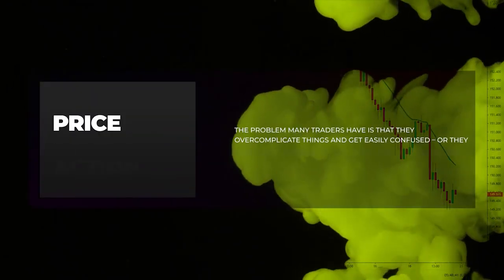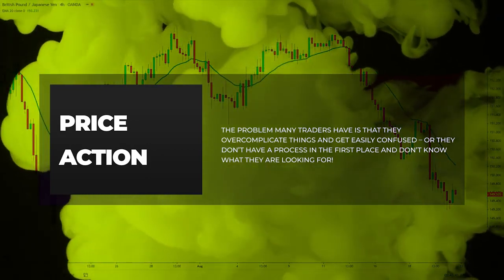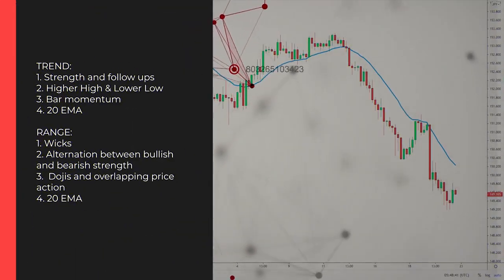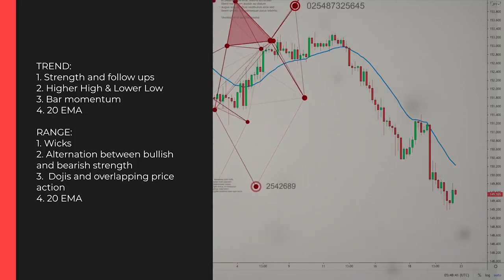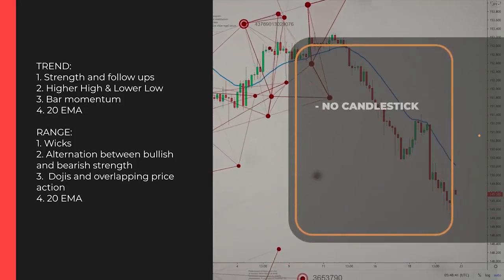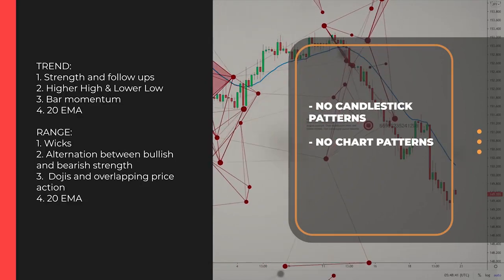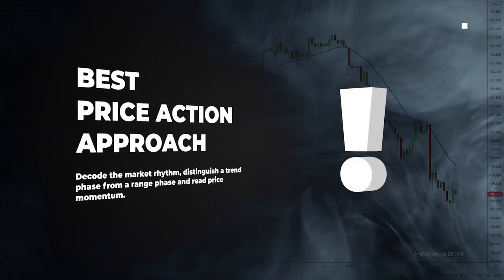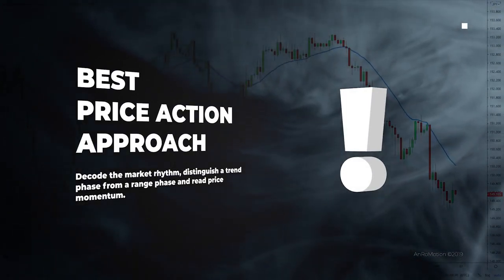Being able to read a price action chart is important to make the right decisions. The problem many traders have is that they overcomplicate things and get easily confused, or they don't have a process in the first place and don't know what they are looking for. Now, your job is to open your trading platform, choose one market, and start analyzing price action using these techniques. Just this. I could have mentioned chart patterns like flags or triangles, but these are just ranges. Or I could have mentioned tens of candlestick patterns like inside bars or piercing lines, but again, these aren't as important right now. What's important is to decode the market rhythm, to distinguish a trend day from a range day, and to read price momentum. This is the best price action approach.